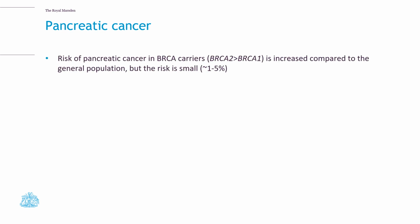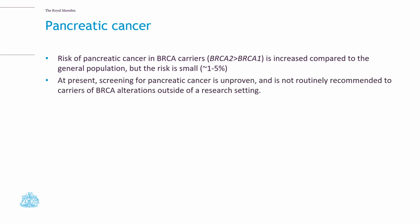If we focus in on pancreatic cancer for a moment, pancreatic cancer often causes huge anxiety when you mention the term, and understandably so, because it's a pretty difficult cancer to identify. It's a difficult cancer to treat, and at the minute we don't have any good screening test. Well, we don't have any proven screening for it. It is important to remember, though, that even if you do carry an alteration in BRCA1 or BRCA2, yes, the risk is increased compared to the general population, but the risk overall is still very small. So the risk is between 1% and 5%, and it depends on which gene is involved.